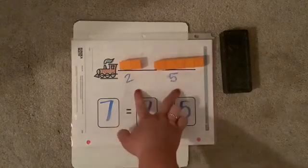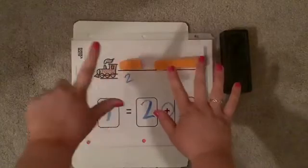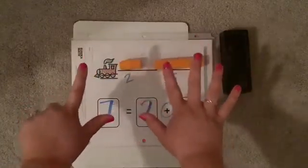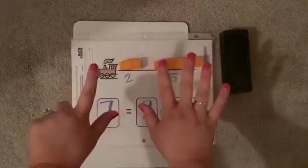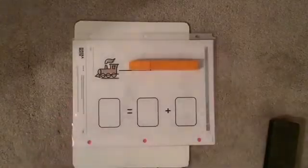Good work. 2 and 5 are hidden partners in the number 7. Do you see it? 2 and 5. When I put 5 and 2 together, I will always have 7. Good work. You can put your cube sticks back together, those train cars.